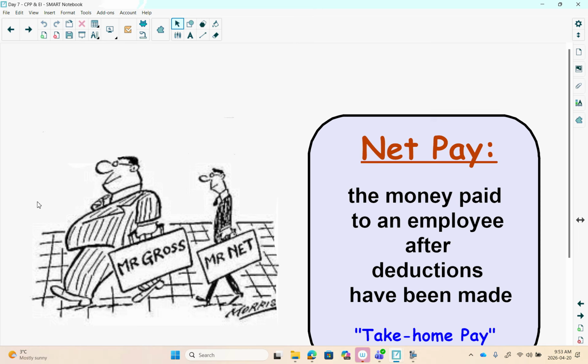So here's a little cartoon. Mr. Gross, he's big. Okay, that's what you actually earn. Mr. Net, he's nice and thin. All right, that's what you actually take home. So your gross pay is always going to be more than your net pay, or bigger than your net pay. So net pay, the definition, the money paid to an employee after deductions. A lot of times people call it your take-home pay.